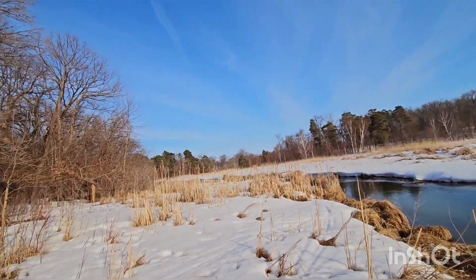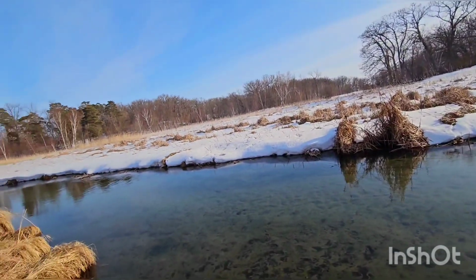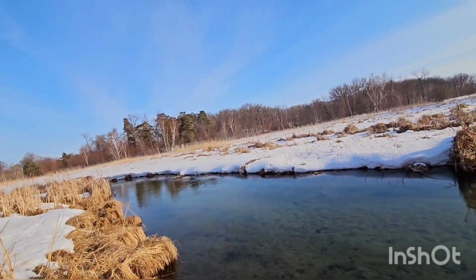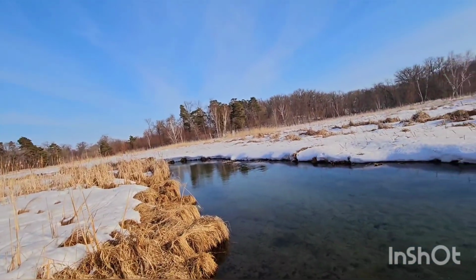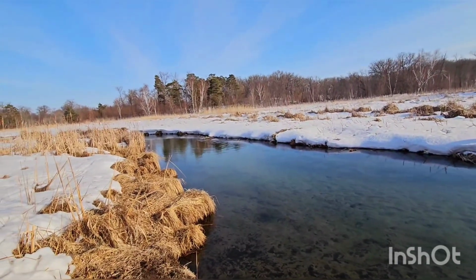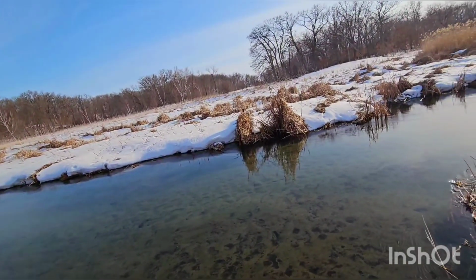Right now, this is normal, not low. But I'm willing to bet another week of this weather, all that snow melts. I'll be standing ankle deep in water right here. And it's 1.5 feet below me with the bank. So, yeah, there's going to be a lot of water here. I bet that's cold as hell, man.